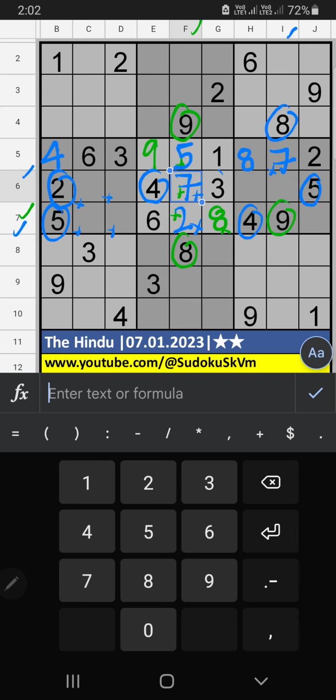6th row, we have 3. So 3 can't come in these cells. Then 3 is confirmed here. 6th grade, 2 numbers are remaining, 1 and 6. Column H, we have 6. So 6 can't come in the cell. 6 is confirmed here. Then 1 is here.